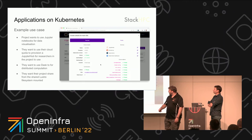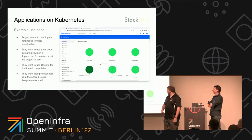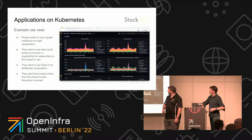And then in the cluster details page, you get obviously a bunch of information about the state of the cluster, but you also get a bunch of services accessible again via Zenith. You can probably see a pattern forming here. And so these services are things like the Kubernetes dashboard, Grafana monitoring, and then that was Grafana in between. This isn't very responsive anymore. So yeah, that's the Grafana monitoring.